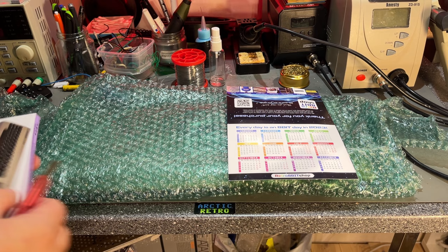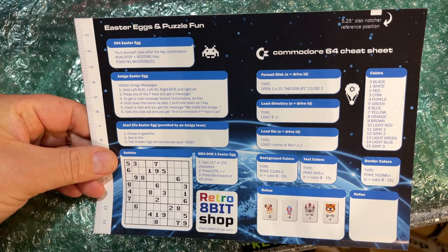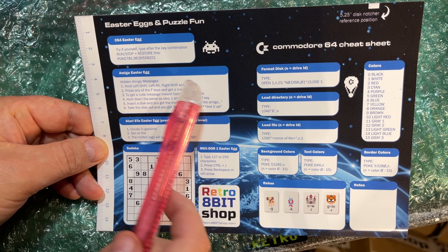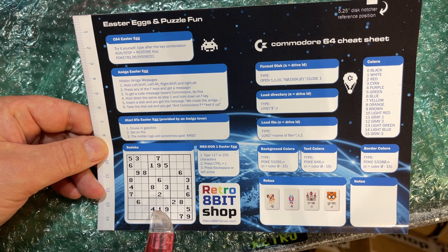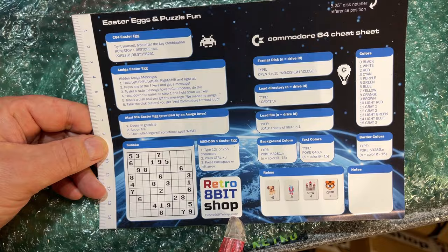You probably already guessed what it is. Yeah, and there's some material and a package of chewing gums from the retro 8-bit shop. What's on this card? Well, there's a measure there, and there's some Easter eggs and puzzle fun. C64 Easter egg, Commodore 64 cheat sheet, a Sudoku, and some MSX DOS 1 Easter egg, Rebus. Okay, so visit retro8bitshop.com.